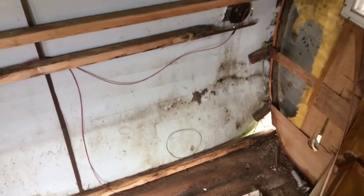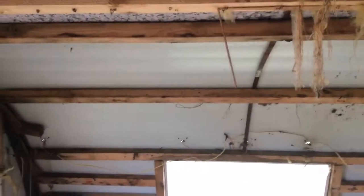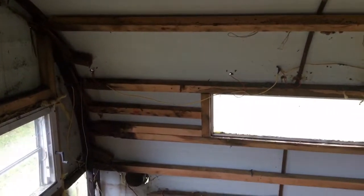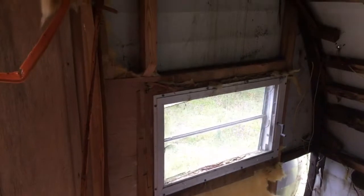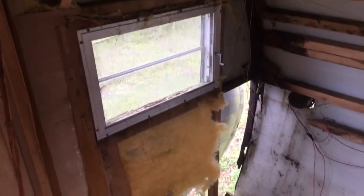I don't know. I want to do more research. I don't know where to get vintage parts for campers like this. So if anybody knows, they can give me a call, or post a comment and see what they say. But that corner and basically this whole side to the door is rotted pretty bad. And I don't know, it's gonna be pretty bad. The floor's pretty good, it's solid.